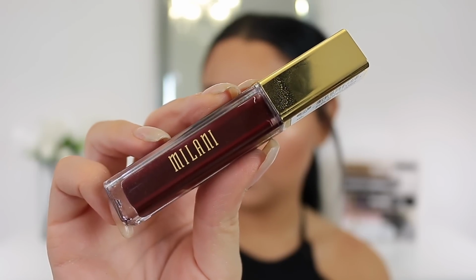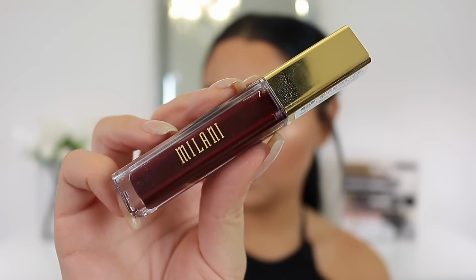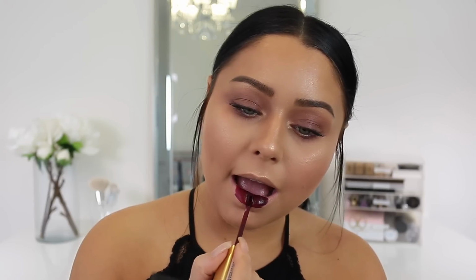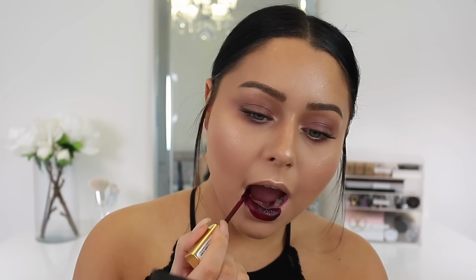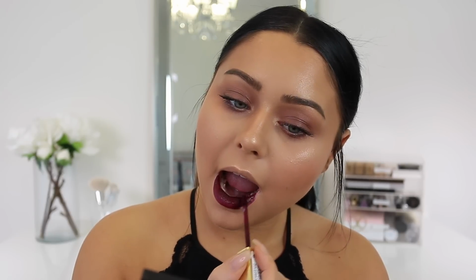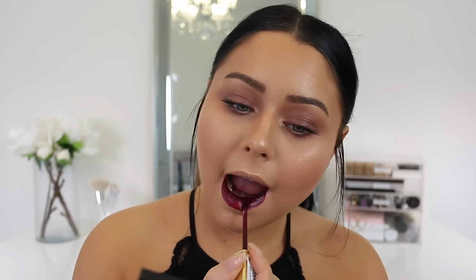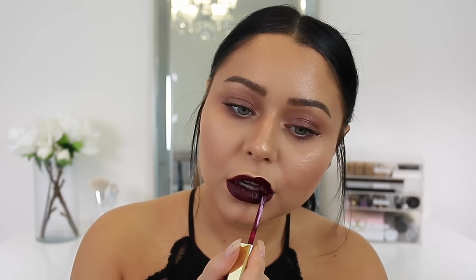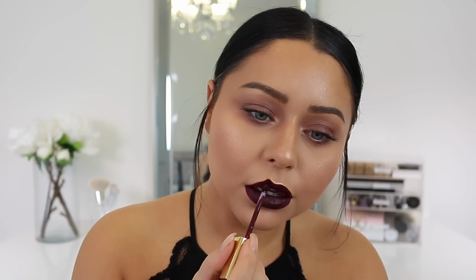Moving on to the lips, like I said, I really wanted a dark burgundy lip, so we're taking the Milani liquid lipstick in, now I can't remember, I believe it's Adore. Either way, I'm gonna leave it down below for you guys. Beautiful, beautiful shade. I did find the formula on this specific shade to be a little bit patchy, but I was able to work with it regardless. And I did want a glossy lip like I mentioned to you guys.